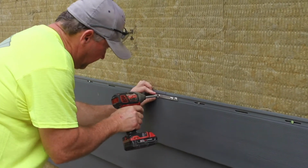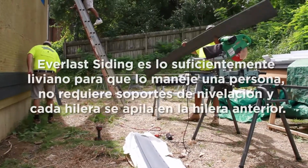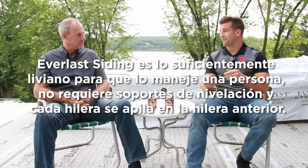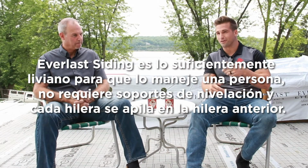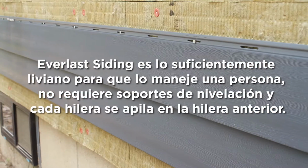Wow. You guys say Everlast is the best kept secret in the industry. The secret's out. This stuff is light enough for one person to handle. It doesn't require any leveling brackets whatsoever. In fact, each course stacks on the previous course, and it's very simple. It just moves very fast throughout the work site.